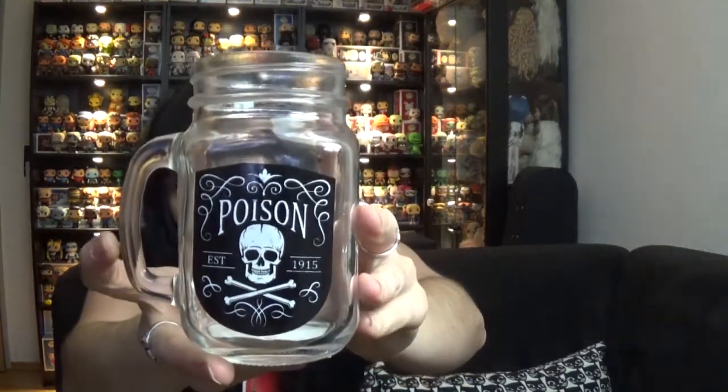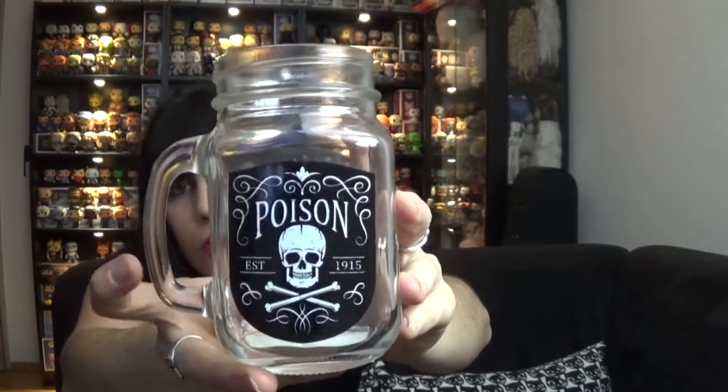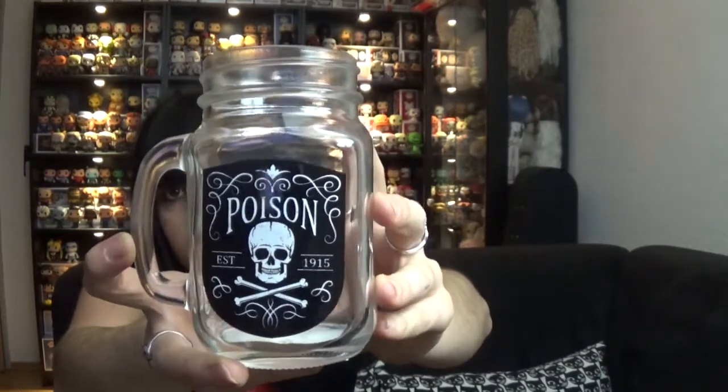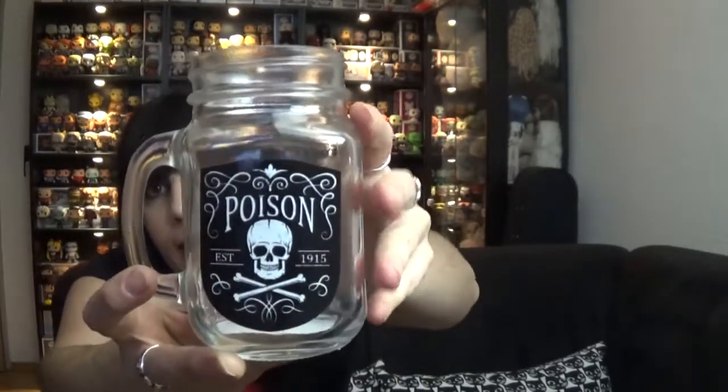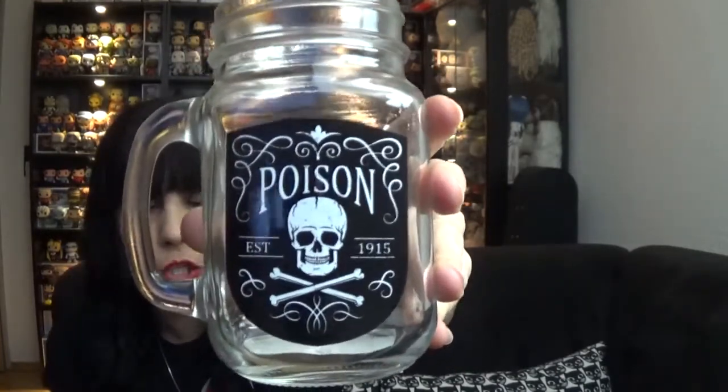Oh, it's a glass. That's cool. It is like a jar, and it says poison. That's nice. I like to have a lot of smoothies and juices and teas and stuff like that in summer too, and this is actually perfect for it. Again, it is a little bit generic.